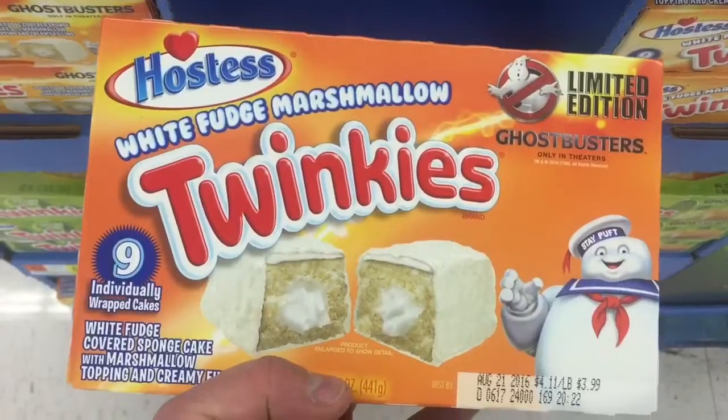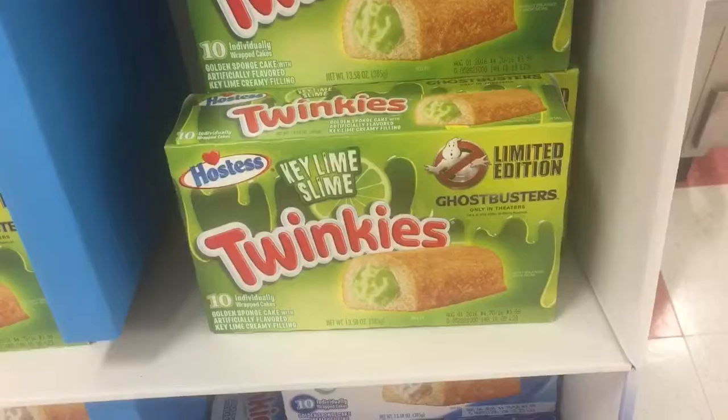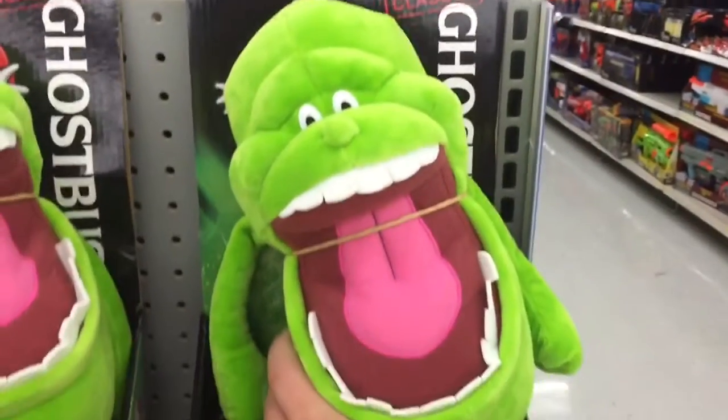Whatever your opinions may be about the upcoming Ghostbusters remake, I'm cautiously optimistic. One positive thing is that among the plethora of merchandise... Yeah, it's about time they made Stay Puft Marshmallows. Sometimes I'm grateful I have diabetes. They've also released some classic Ghostbusters merchandise.